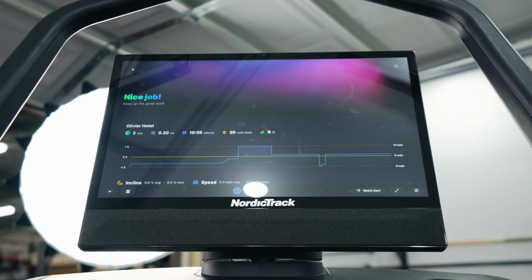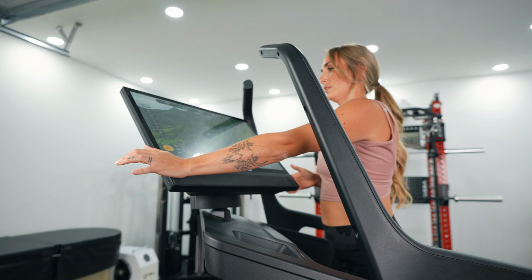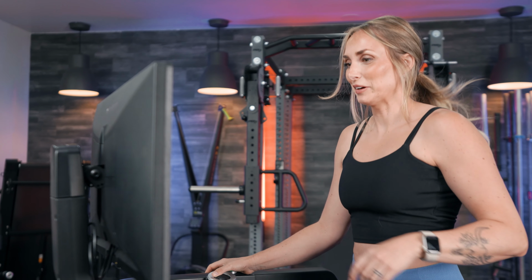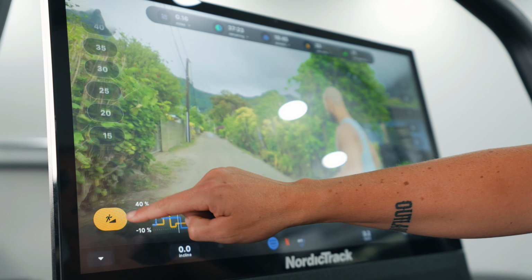Speaking of the screen, this is a 24-inch touchscreen and it also swivels really nicely. Now, I was just talking to Cordy, who I compared it to the Echelon treadmill, because the Echelon treadmill screens just don't stay in place. I have tried so many Echelon treadmills. The screen just does not stay in place and it shakes a lot while you're using it. That is not the case with this X24i.